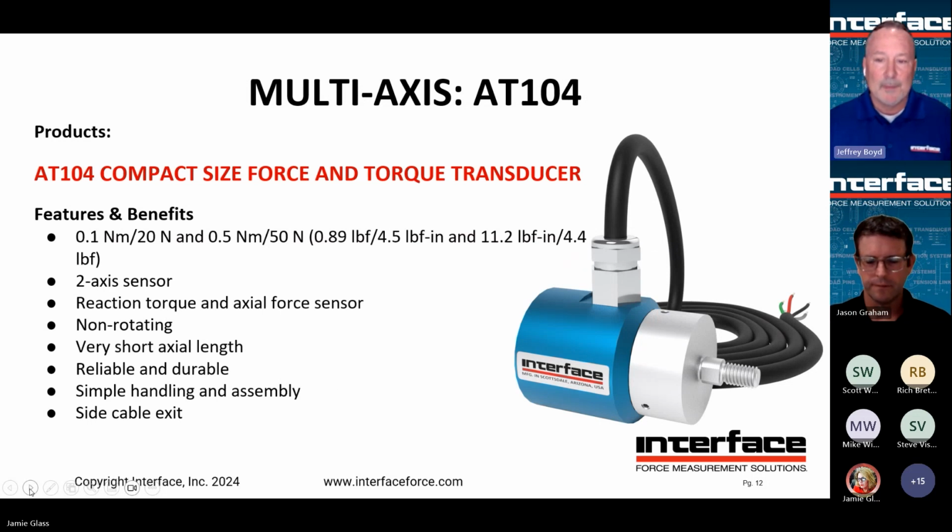The AT104. So this is what we call a multi-axis. It measures not only torque, but also measures force. It can provide monitoring and control, and is a static device. So, right, it's not rotating. It's going to measure torque statically and force. Very short axial length. You'll see some of the benefits there that we talk about. Reliable, durable. And again, you may find this in a machine where you're doing research or quality control functions and measuring force and torque simultaneously.